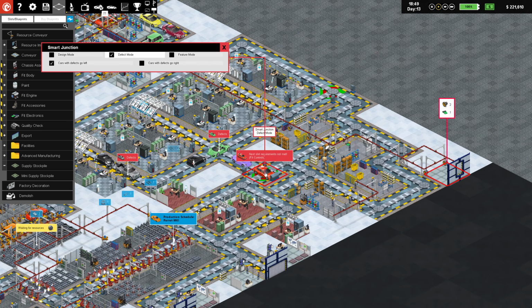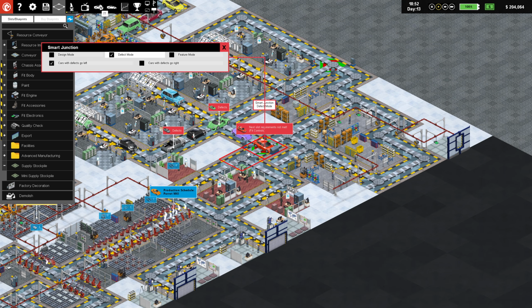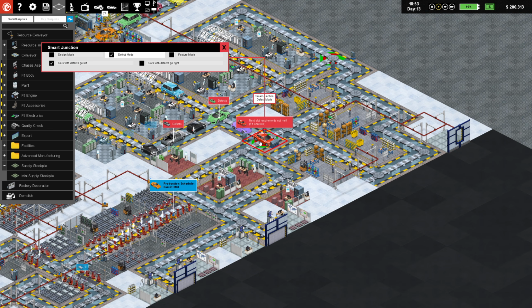Requirements not met. Fit controls. What? Why do you not have controls?